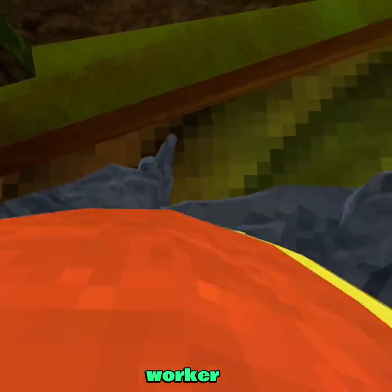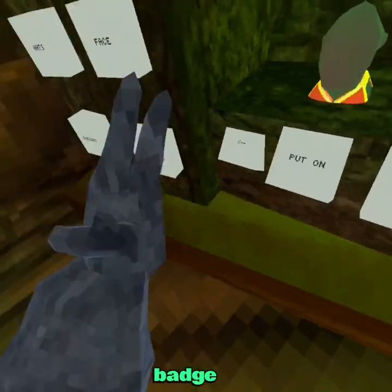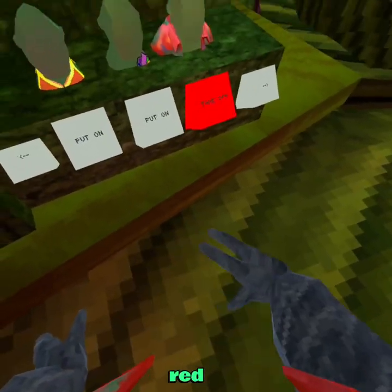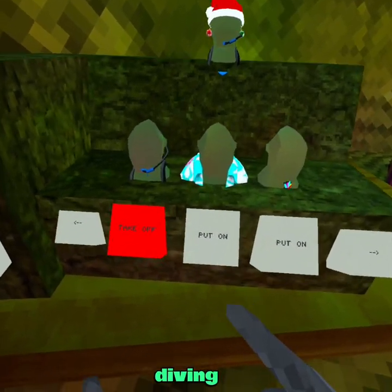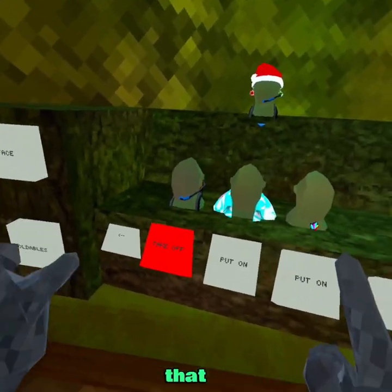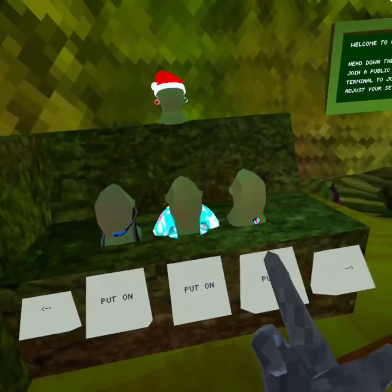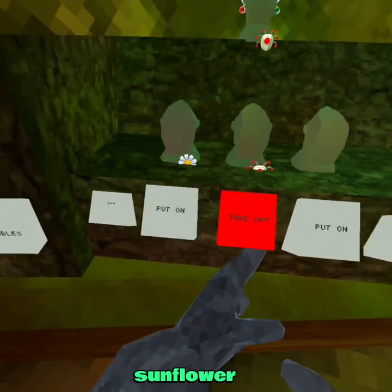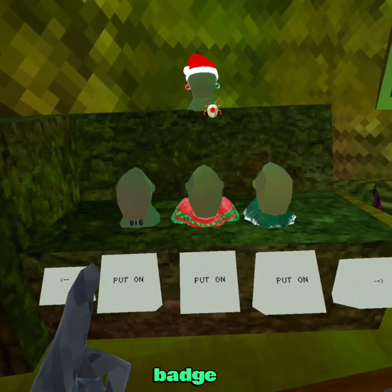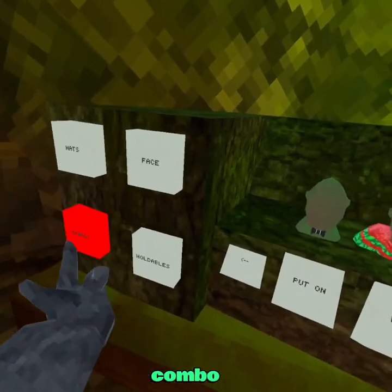Constructed worker outfit, the new cage badge, this red beach shirt, and then we got scuba diving gear, that's supposed to go with the other one, then the blue beach shirt, then the regular cage badge, then sunflower badge, and the monkey badge. Alright, now let me put on the one I'm wearing with my combo, vampire.